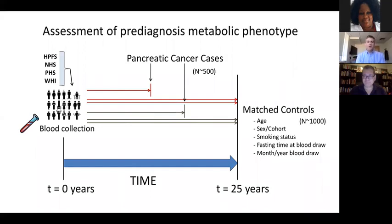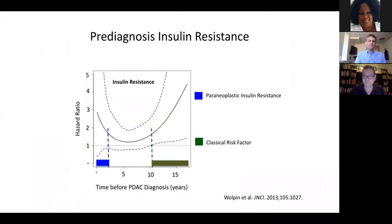But it turns out there are a number of large prospective studies, including several based at Harvard, where blood samples were collected and then hundreds of thousands of people were followed prospectively. And some of these individuals, as you can see here, develop cancer. Many of them don't. And you can then go back and pull samples from the freezer from years ago. Among those who develop cancer in the future, they don't have cancer at the time, versus the controls who didn't. And you can do this over many years because these studies have been going on for decades.